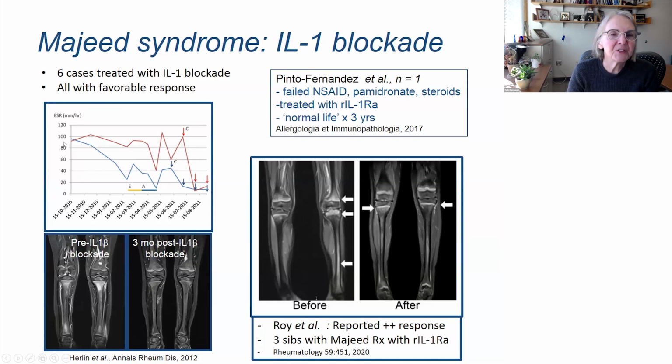And what you can see is, well, they took steroids. They had some improvement in their sedimentation rate. They then got put on etanercept and both worsened. So a TNF inhibitor and they worsened. They were then put on an IL-1 inhibitor, in this case, anakinra, and they both got better.